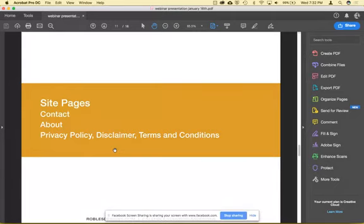Site pages that you must have on your website. Make sure you have a contact page. I've been on some sites where they have their contact information all the way at the bottom in the footer, or they are a multi-page site, but the only place they have their contact information is on the home page, sometimes even towards the bottom of the homepage. That is just not good. Whether you have a blog or a service-based or product-based website, you need to have a contact page.